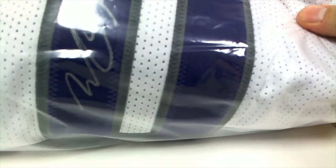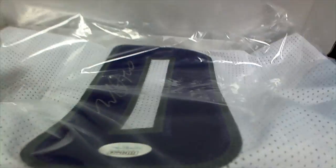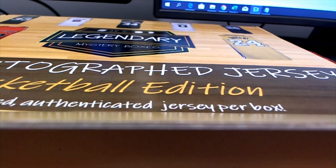I had no clue on that one. Had a pretty interesting auto, too. He signed it. I tell you what's cool is he signed it in the right place, too. Perfect for framing, JSA, of course. Cauley-Stein. All right. Pretty crazy, man.